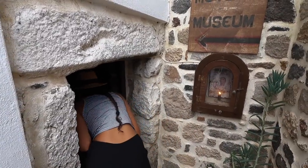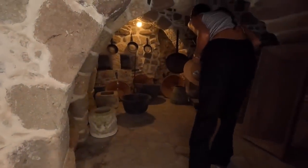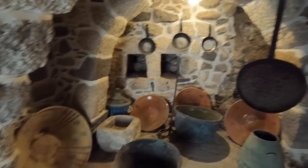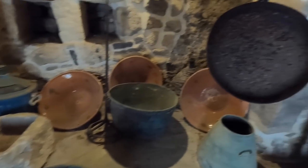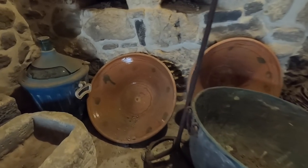The mini door to the museum. Museum. Oh yeah, it is a tiny museum. It's just a little room. Some pottery, big plates, big pans too. You know, they just don't have any signs or anything, so don't know when these plates are from, what date. Never had to crouch down in a museum before, permanently.